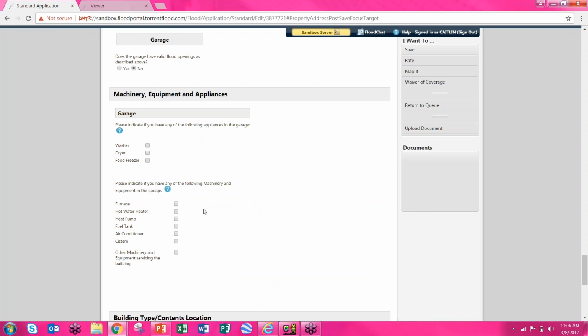So the next question is regarding our machinery and equipment. Any machinery and equipment that you have attached to this garage that is reported on the elevation certificate, or that they ensure it says they have there, such as hot water heaters, furnaces, heat pumps, air conditioners, washers, dryers, food freezers, or any information that they provide you, you would have to select this information here.